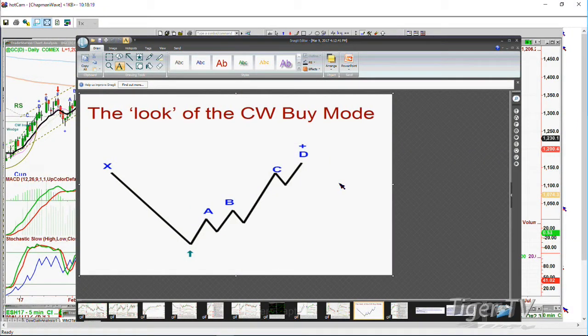There's a core concept in the Chapman Wave. You identify the lowest, most obvious low bar. That can be really easy. It could be kind of difficult. But most importantly, you identify it, and then from that moment on, each successively higher peak gets alphabetized. In uppercase on the upside, lowercase on the downside. The objective has always been to get you to at least a D. Other things can happen at a D. And this went A, B, C, D right here, and that's the look.